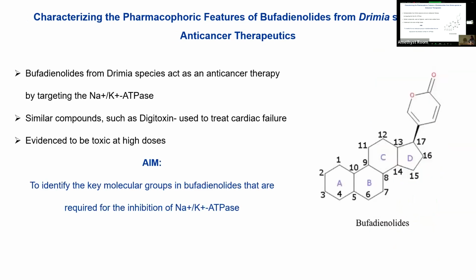Okay, so the way we look at it is, there is a family of compounds known as bufadienolides, found in the Drimia species specifically. They're also known as cardiac glycosides, and what they do is act on the pump. In layman's terms, in cells there are pumps that allow sodium out of the cell, and potassium into the cell. That leads to an exchange in your pH and harmonious cell activity. In cancer conditions, this ATPase pump becomes overexpressed and leads to the cancerous conditions. These bufadienolides have been shown to have anti-cancer effects through the ATPase pump.